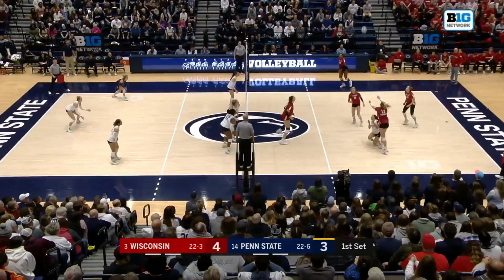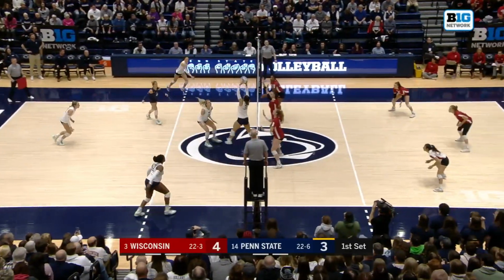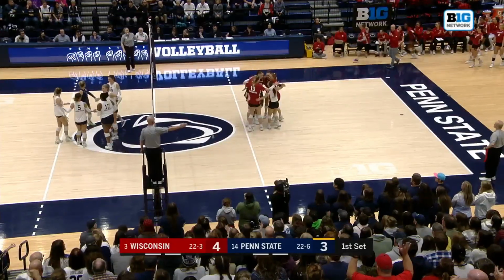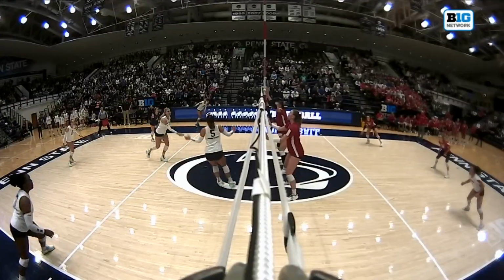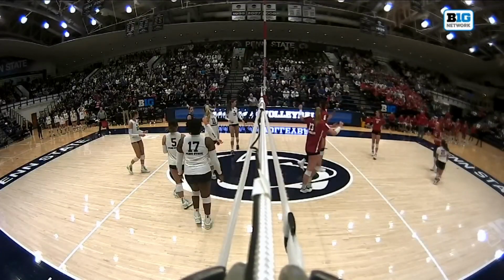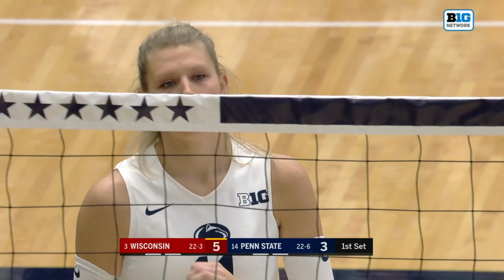Trouble pass. Franklin sets Robinson, one step outside. Deep line, but there is a whistle. I believe it was under the center line. Now you're going to see right here when Katie Clark, number 11, lands, I believe she did cross that center line.